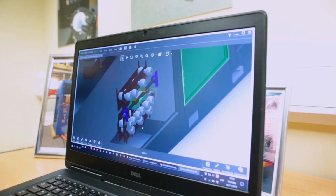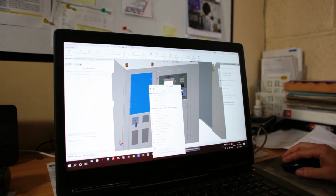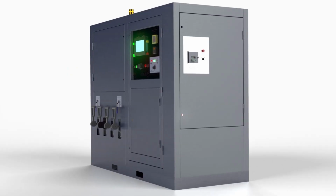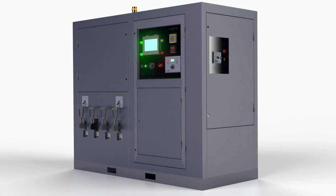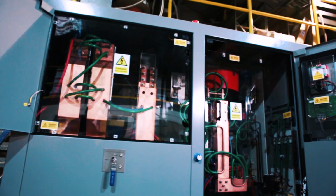We don't go to prototypes. We'll just make a machine in SOLIDWORKS and then we'll build it. We're confident that if it works in SOLIDWORKS, it'll work in real life. So we don't really have a prototyping stage. It's just straight from SOLIDWORKS to reality.